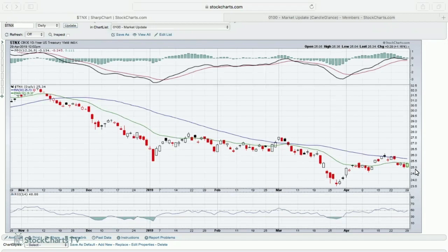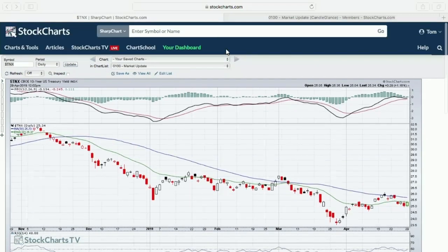And I think the stock market's really excited by this, and I think that's one of the reasons why we are seeing moves to record territory on the S&P 500 and NASDAQ so far. Okay, now let's take a look at some of the earnings reports that came out.